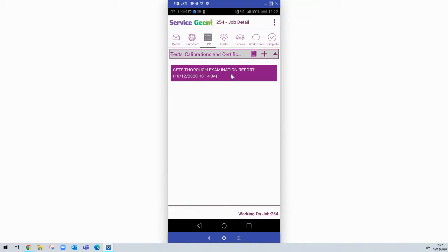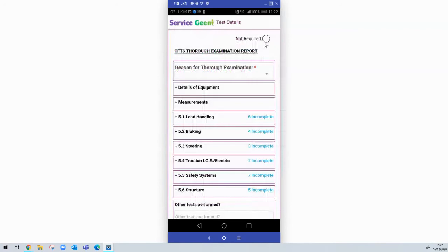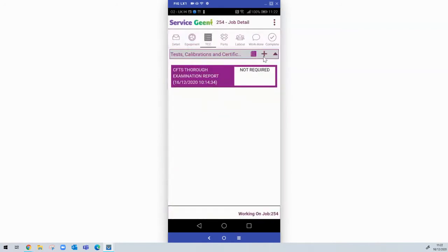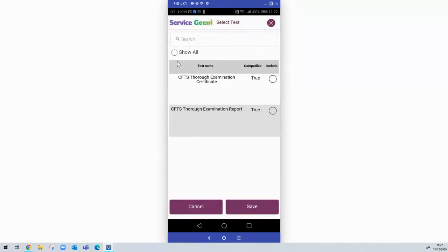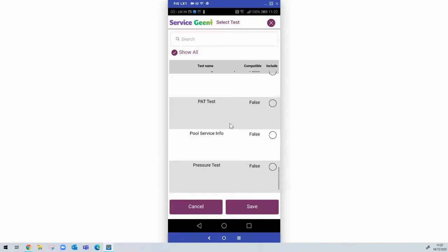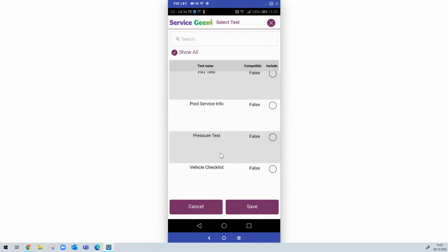In this instance, the job has brought up a specific tick sheet for me to complete. But if it's not appropriate, then what I can do at that point is say, well, okay, this is the sheet that I've got, I don't actually need to do that one, so I can remove it. But I do need to do, I don't know, a basic calibration or something different. So within the mobile device, the engineer can see tests that are associated with that asset, or they can access every other test that's in the system, and then choose the appropriate one for that particular visit.